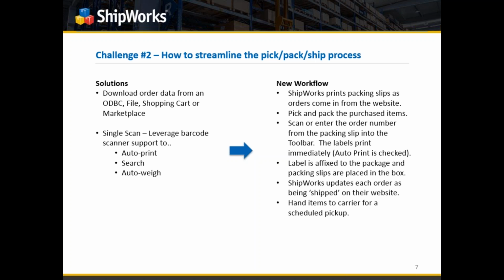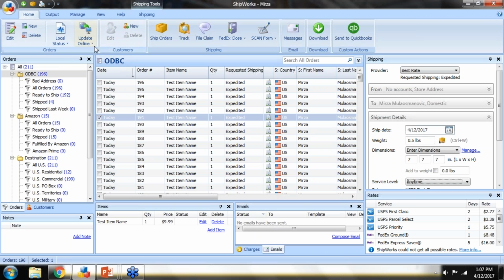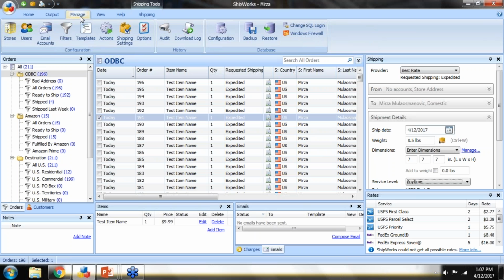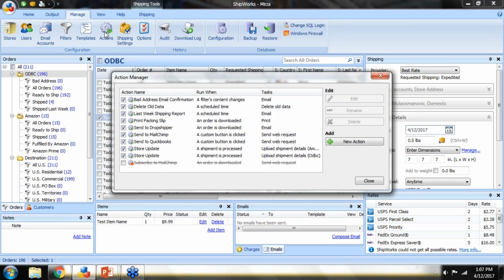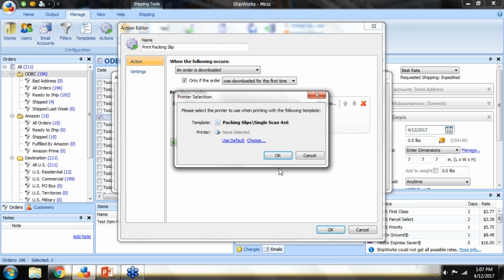That way that warehouse employee can go unload a truck or do something else, and then when he comes back to his workstation, there's a stack of packing slips ready to go for them to print labels for. And so the way that that works in ShipWorks, you would go to Manage, Actions, and you could create a new action. I have one created here already that basically says that when an order is downloaded for the first time, print a packing slip 4x6, and I'll show you guys what that looks like on the screen here in just a second.